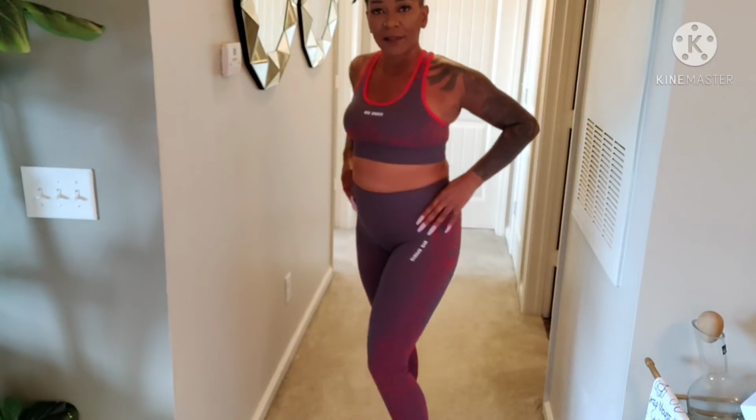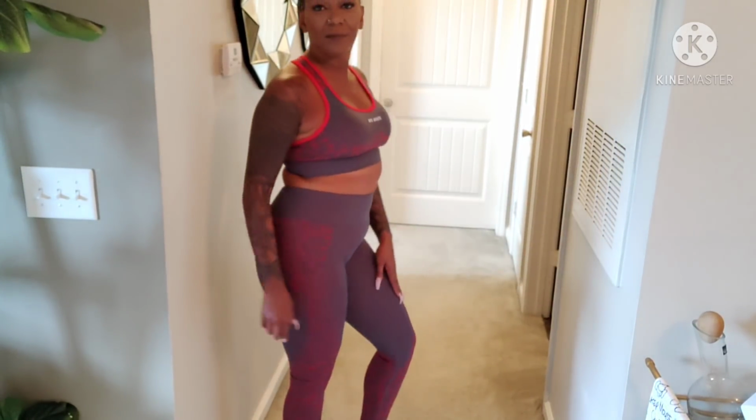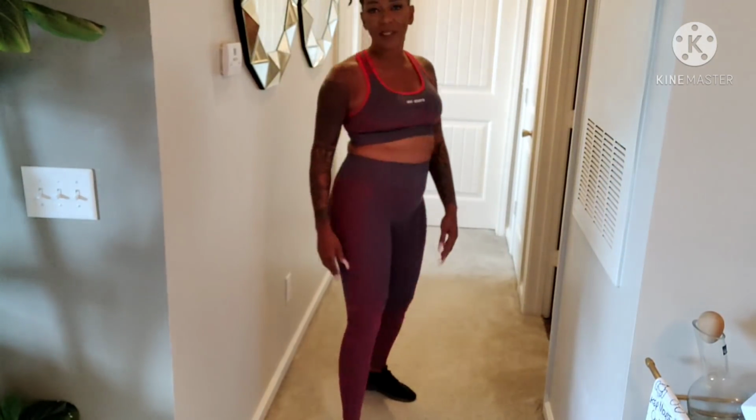This is probably my most favorite one out of all of them, just because of the design, the crop topness. I love this one. It's my favorite.